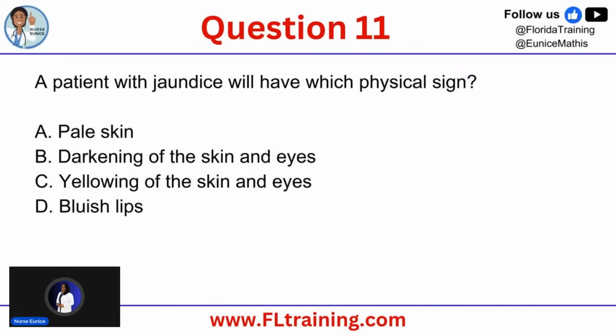Question number 11. A patient with jaundice will have which physical sign? Is it pale skin, darkening of the skin and eyes, yellowing of the skin and eyes, or bluish lips? When we say the patient appears jaundiced, what are we talking about?